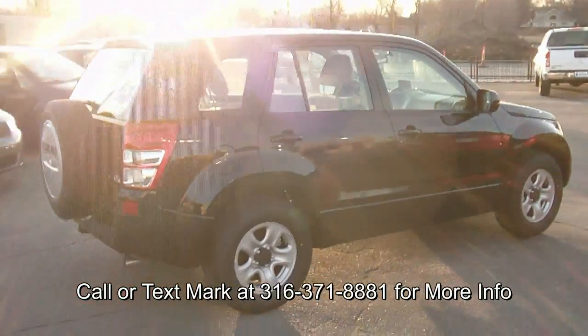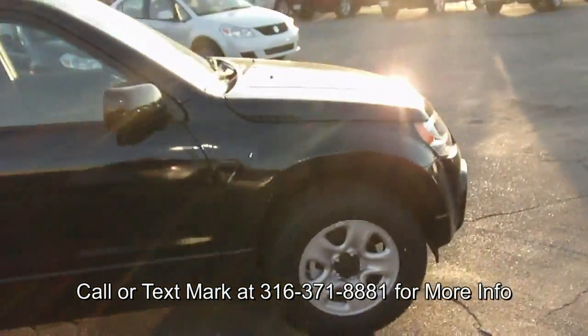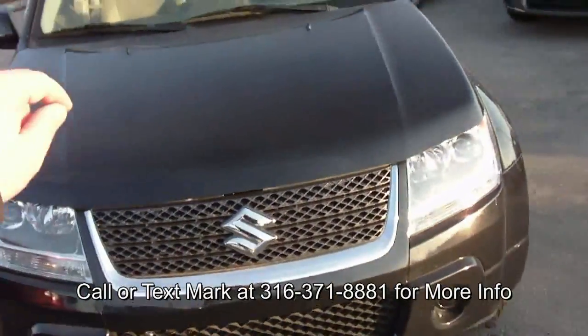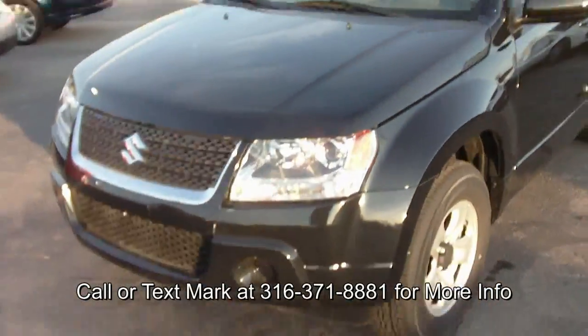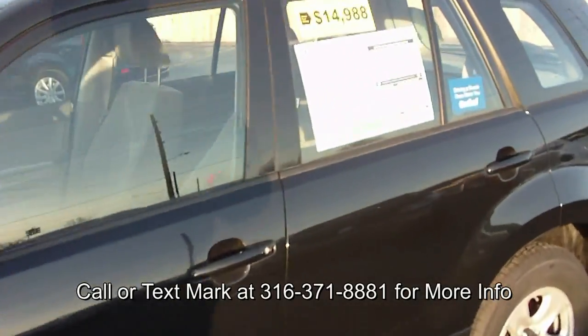in just a second. But some of the things that come on this vehicle, you're going to sit there and you're going to say, oh my gosh, I can't believe that. All that for $14,988. The base Grand Vitara is going to be 4-cylinder, okay? It's going to be a 4-cylinder, 5-speed. What that's going to do for you is maximize your fuel economy.